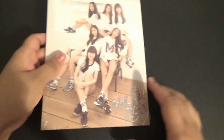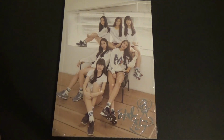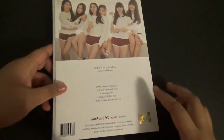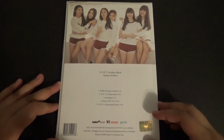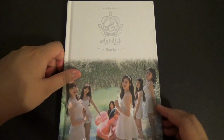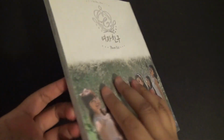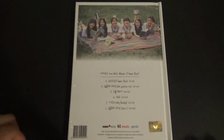Okay, so my tie for number 1 right now, it's GFriend, 여자친구. This is Glass Bead. Oh no. Oh, I think it is. Season of Glass. Oh my god. Oh, I can never remember this title. Okay, and then we have their second mini album, Flower Bud. So gorgeous. I love this photo book. All of their photo books have been really super pretty.